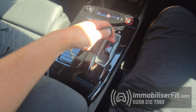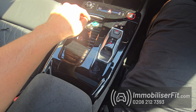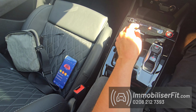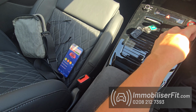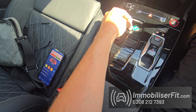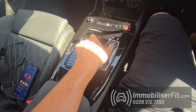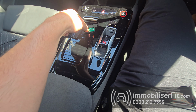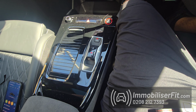We start the car, try and select a gear, it's going nowhere. We're unable to drive it because we don't have the tag present. We get a phone call, so we know someone's trying to steal it. If we pop the battery in the tag, it will see the tag, end the call, and allow us to select our gear.